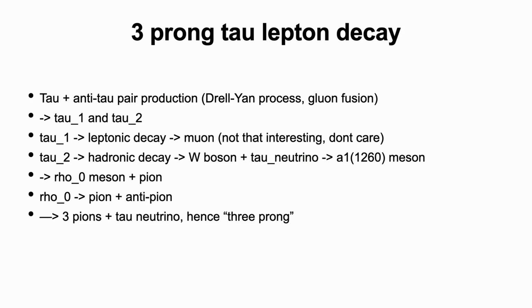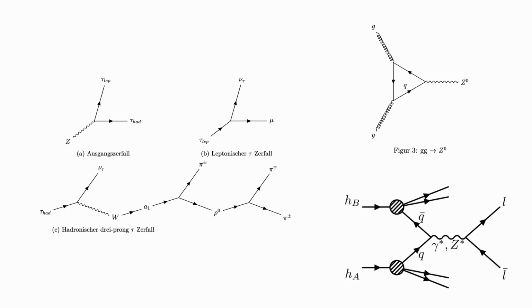Back in the days when you used to do particle physics with a cloud chamber, anytime three particles were produced, you would see three lines coming out of the fog chamber. So they named this the three prong, and the name stuck, even though you can't see it anymore.